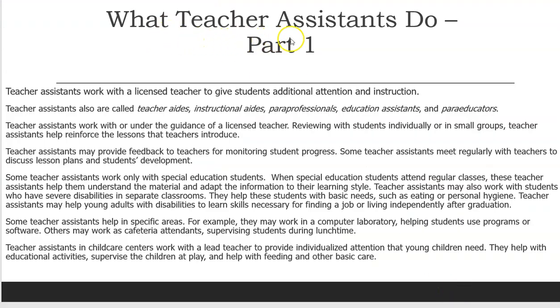What teacher assistants do. Part 1. Teacher assistants work with a licensed teacher to give students additional attention and instruction. Teacher assistants also are called teacher aides, instructional aides, paraprofessionals, education assistants, and paraeducators.